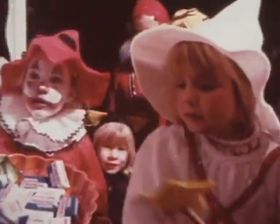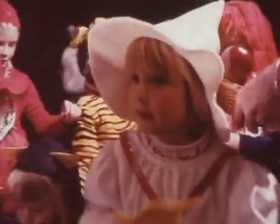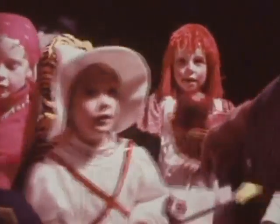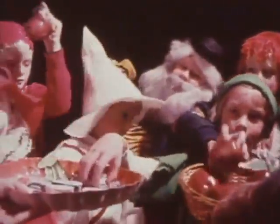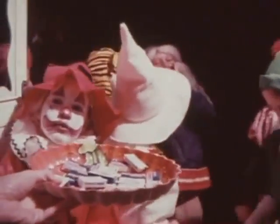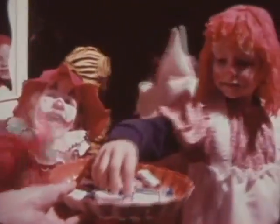Most people enjoy having trick-or-treaters come to their doors. But there are a few people who will do things to hurt kids. They might put sharp or hard objects in candy and apples. Or they might put something on fruit or gum that could make you sick if you eat it.